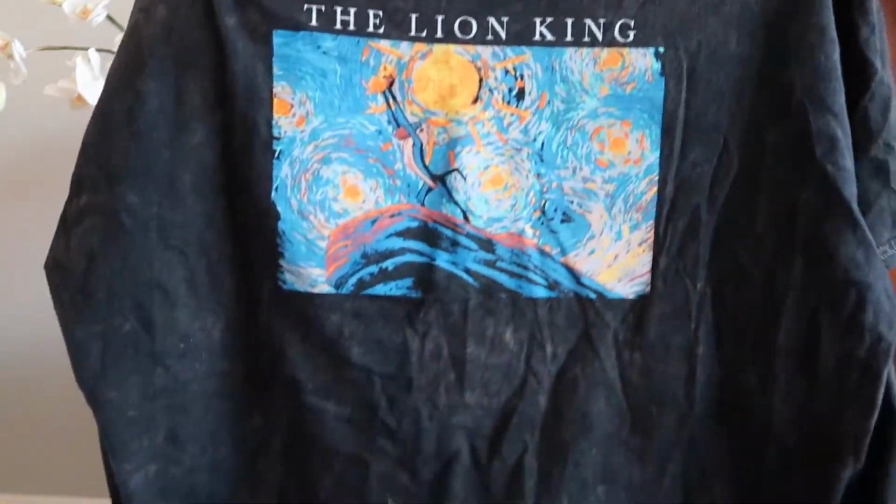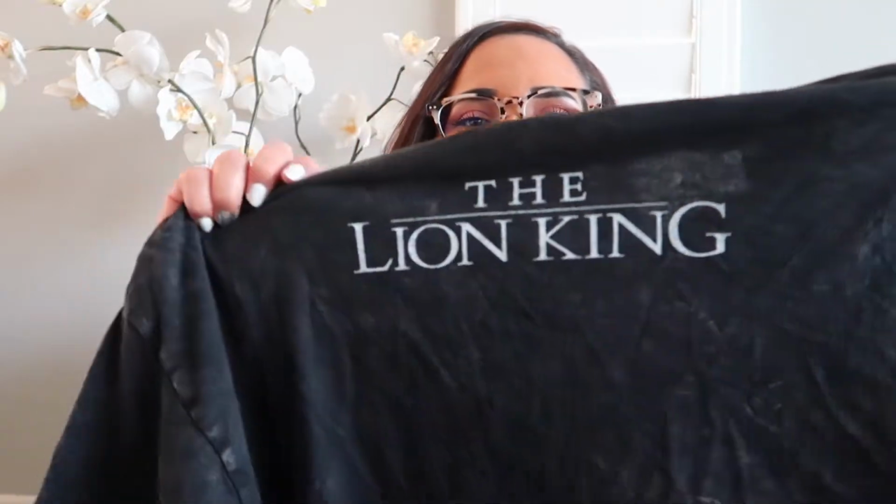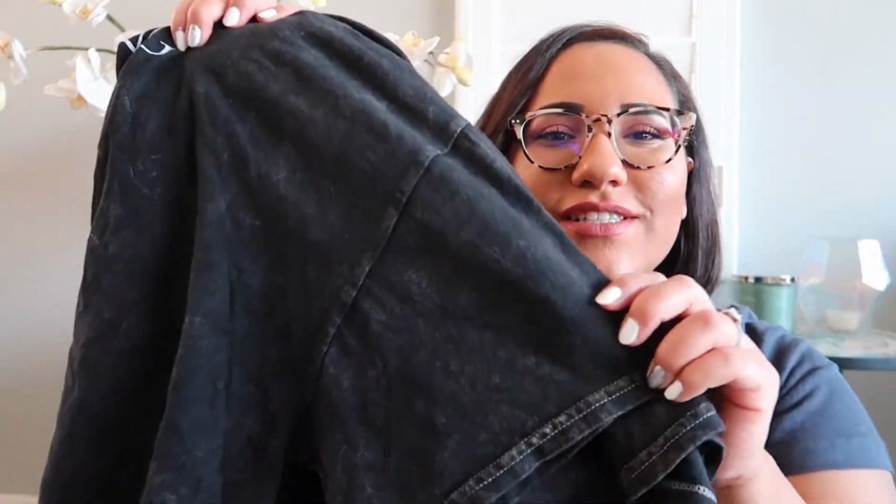So first one is this Lion King t-shirt. Just show it to you guys. It's black. It has like that distressed kind of look to it. And the back just says the Lion King. I really love just t-shirts like this.